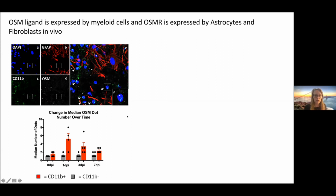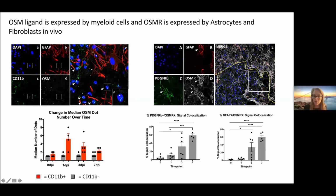Of course, we can't have an interaction without the receptor. So we looked further, and this is all immunohistochemistry. We used PDGF receptor beta to mark the fibroblast population and the oncostatin receptor to bind with the oncostatin M ligand. This yellow line outlines where the injury site would be.